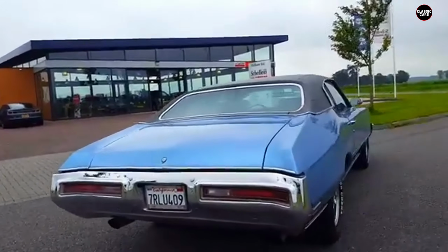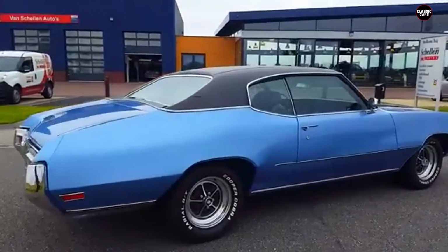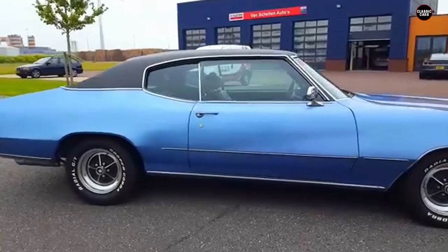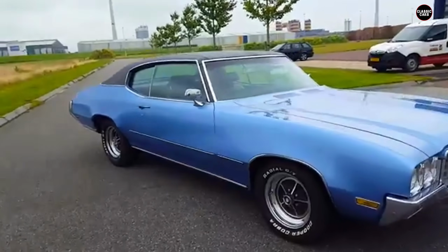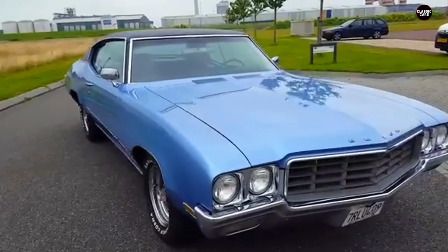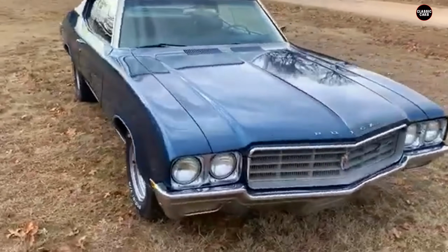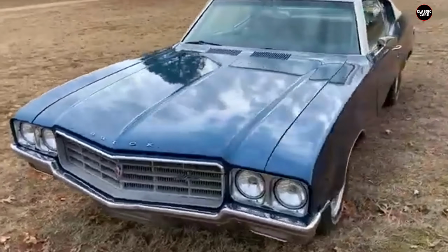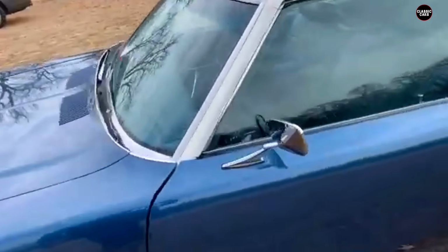One of the Skylark's most significant challenges was the fierce competition within the automotive market during the 1970s. With the emergence of compact and mid-size cars from both American and foreign manufacturers, buyers had numerous options that offered better performance and fuel efficiency. The Skylark was often overshadowed by these alternatives, as many consumers gravitated toward cars that better aligned with their changing needs and preferences. The Skylark's inability to adapt to these shifts ultimately contributed to its decline in popularity.